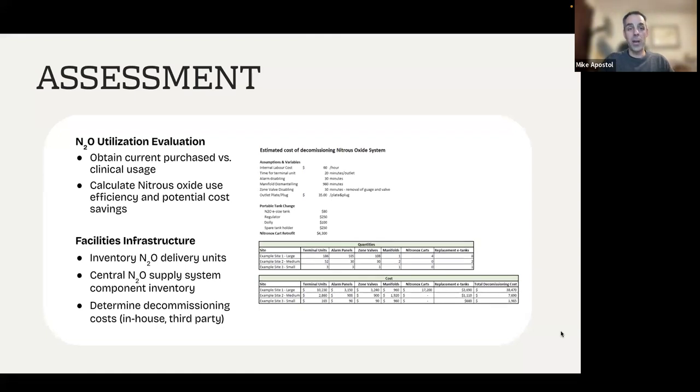You'll be wanting to talk with biomed most likely to get that clinical usage. They can go into the anesthesia machines and actually typically that amount of N2O is recorded inside of there. Then you can do estimates for other departments as well, if the maternity ward, or labor and delivery, is using it too, same with dentistry, etc. Once you get that, you'll get your most likely, oh, wow, yeah, okay, it's over 95% leakage estimate.